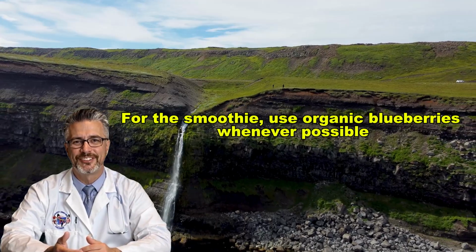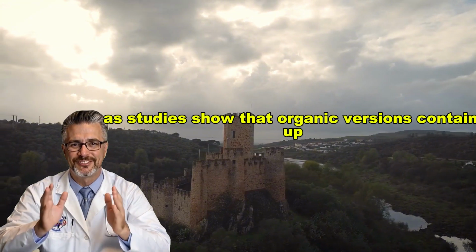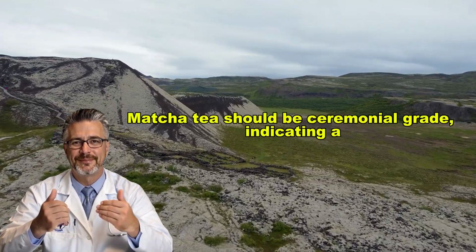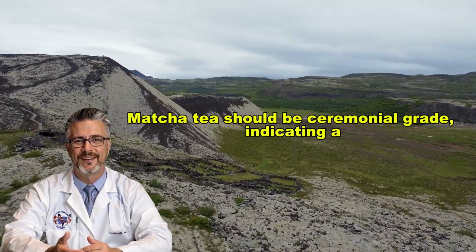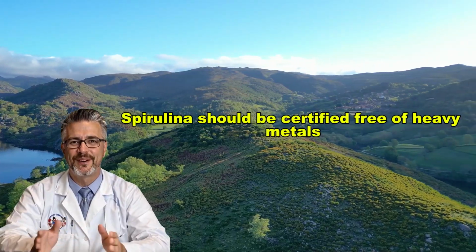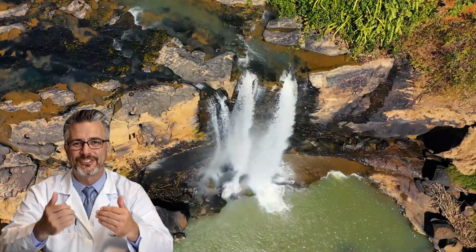For the smoothie, use organic blueberries whenever possible, as studies show that organic versions contain up to 40% more anthocyanins than conventional ones. Matcha tea should be ceremonial grade, indicating a higher concentration of EGCG and no contaminants. Spirulina should be certified free of heavy metals and grown in controlled environments.